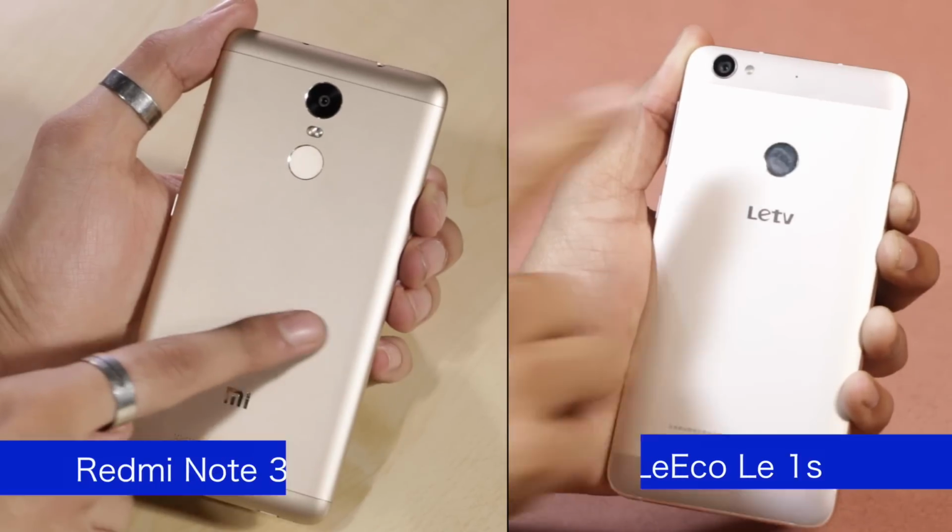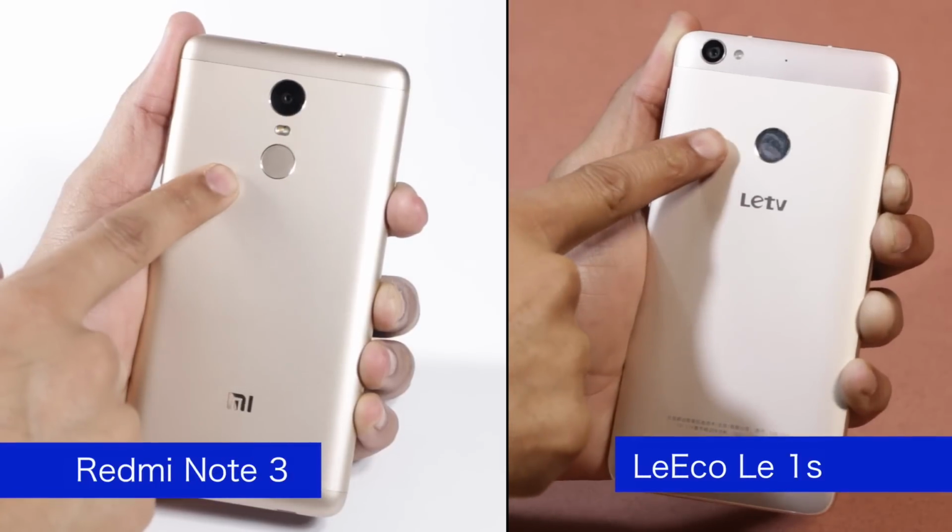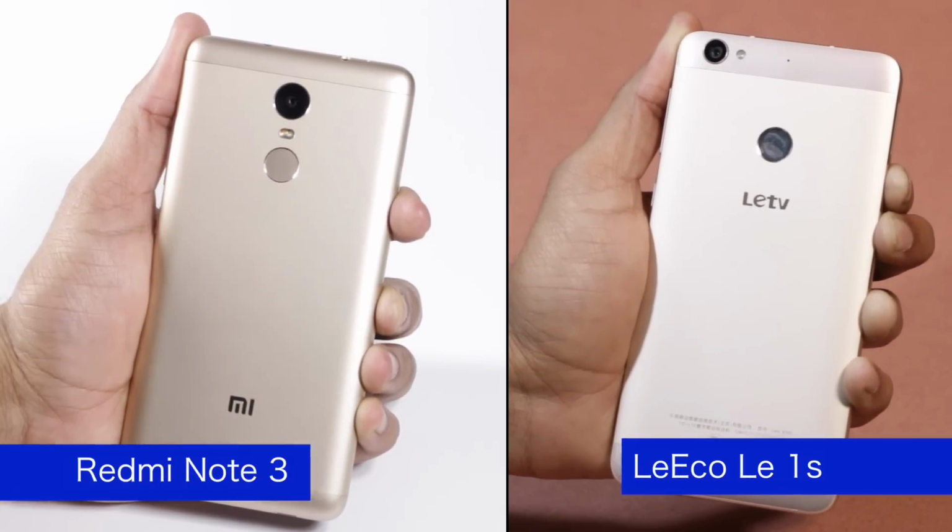Now I'm going to compare these phones in various aspects and we'll start with the designing first. So LeEco Le1S and Xiaomi Redmi Note 3 look uber classy thanks to the sheer amount of premium materials used in these two phones. They both sport metal construction, have fingerprint scanners on the back and are also available in the gold color.